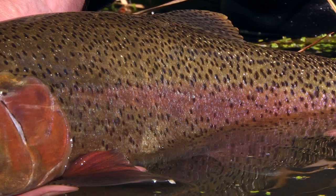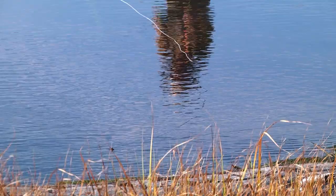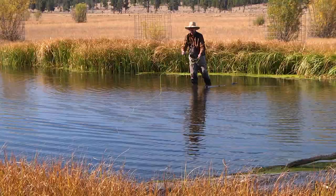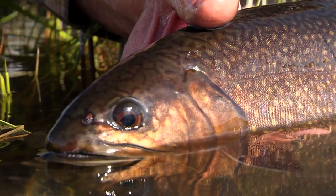Bugs in this water are either skating on the surface or they're swimming under the surface with a lot of movement. The fish really like to eat live bugs. If it's dead floating down the water, they don't seem to like it. They like the movement. That's why a little twitch, stripping your nymphs, or just sinking your dry fly and stripping it back underneath the surface will key those fish on a strike.